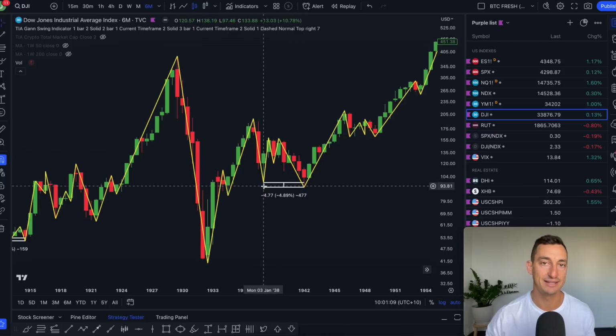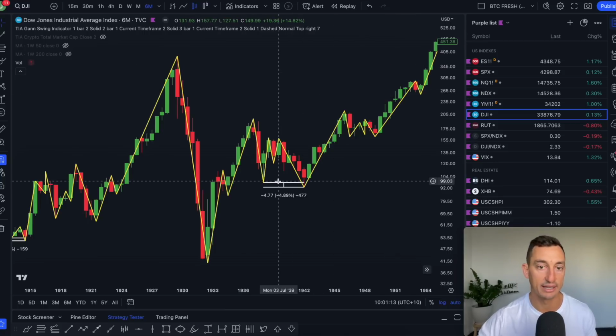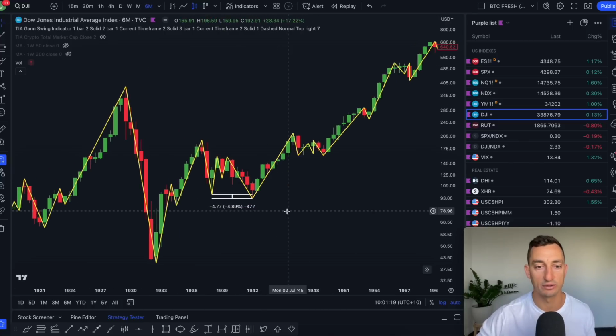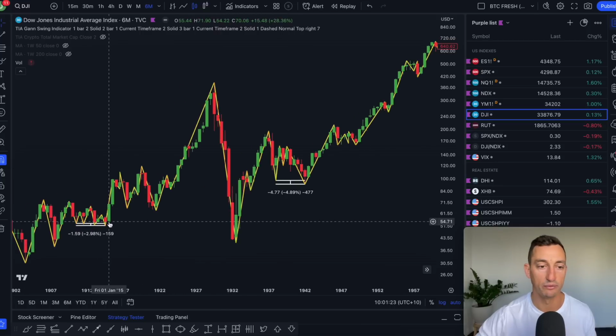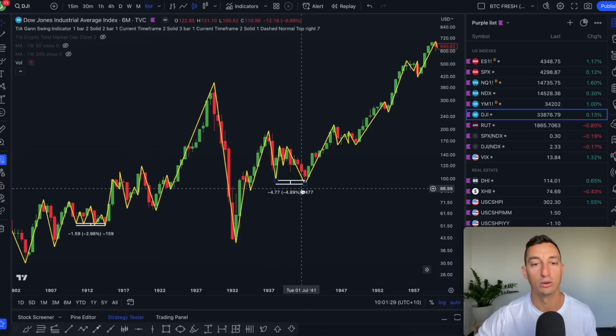So it doesn't technically count because we haven't hit a new all-time high. Nonetheless, I want to take that in because I want to give some bias to the bear side here. There is the possibility of that 5% going lower. Of course, I don't think that's going to happen based on the probabilities, but nonetheless, there it is. So far, you've got before World War I, 3% lower than the previous low. And here in the 40s, during World War II, 5%.